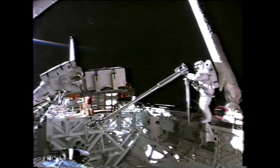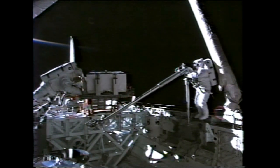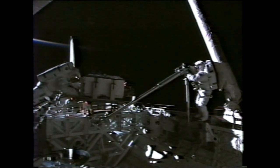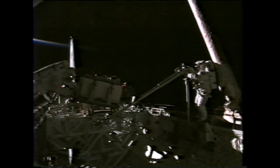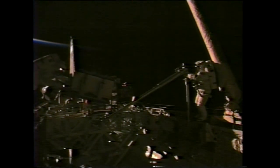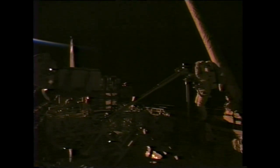Okay, Steve, would you move me starboard out of the bay, please? How about starboard? Takao is moving the crane out of the way so that Winston, with the help of the RMS operator, Steve Lindsey, can put the subcarrier and battery into position to berth back into the payload bay.